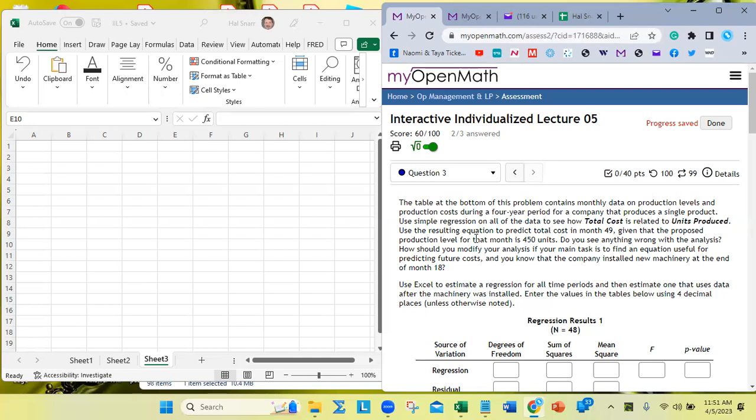So when was the new machine purchased? When was the machine purchased? At the end of what?